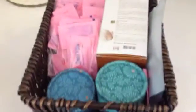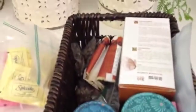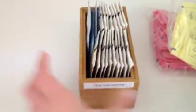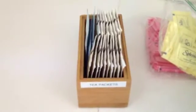This basket has all of my teas in it, kind of my bulkier teas and things like that. And then also I do all of my Sweet and Low, my Splenda, my raw sugar packets. I keep those all in here as well just because it's not easy to really store them. And then I have my loose tea packs kept in one of these little bamboo dividers, which I got at Bed Bath & Beyond, and I just labeled it, so that's where the tea packets go, so the kids know at this point that's where their tea packets go.